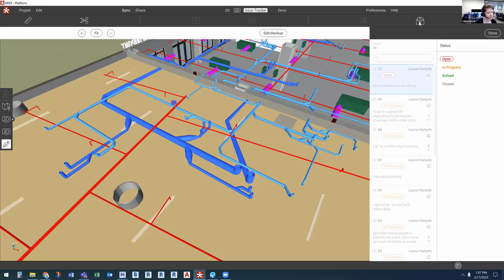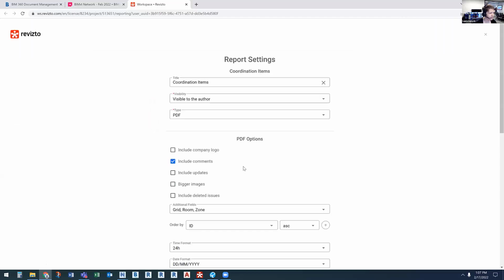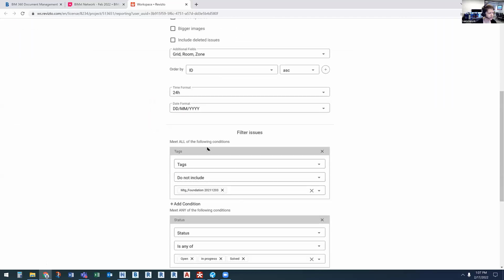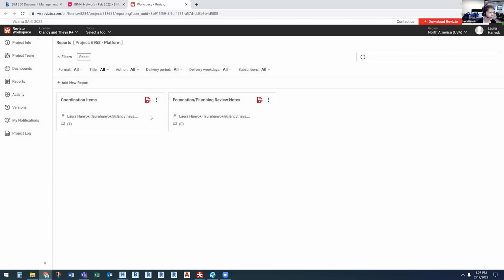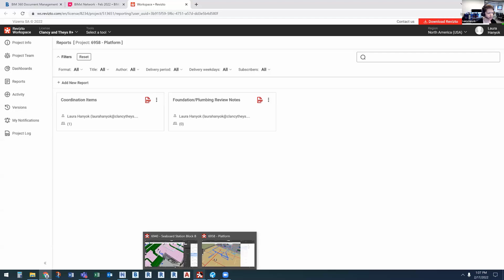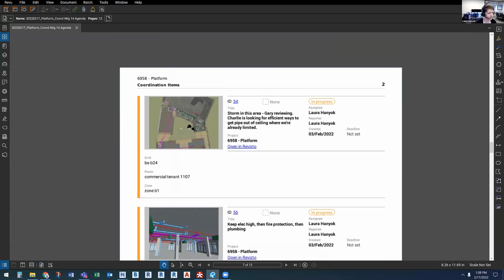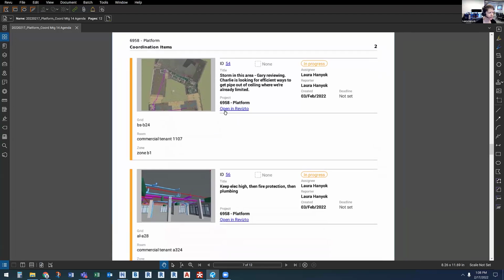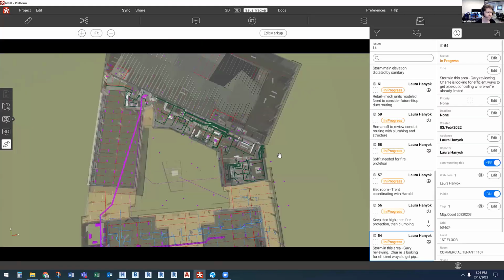I mentioned reporting, so we can really easily create a report here. We can configure what we want to include, filtering it, like with anything in BIM, we can do all sorts of filters. And then that comes as a PDF. So it's all pretty easy. And then I can attach this report to my agenda in my minutes. It has all that information I was talking about there. It gives a screenshot. We can update these screenshots. And we can also just flip back into the model itself. So there's a lot of ways to flip back and forth.